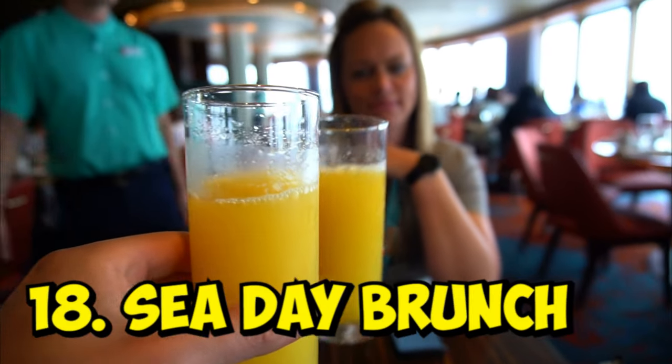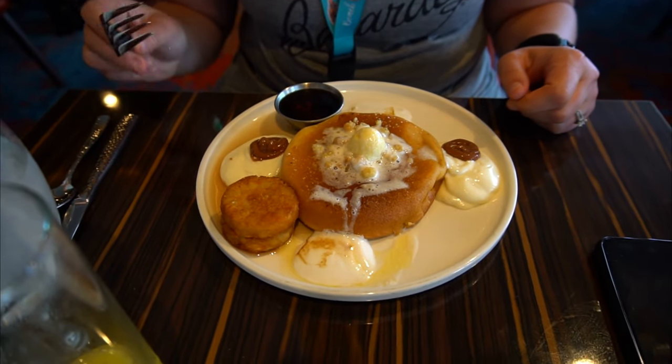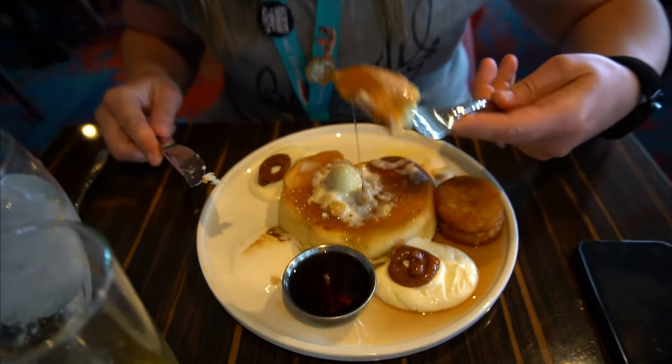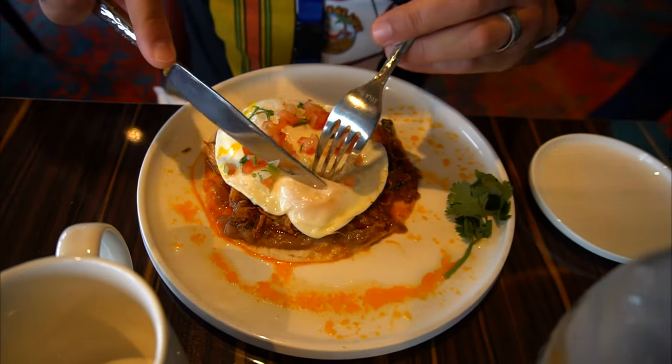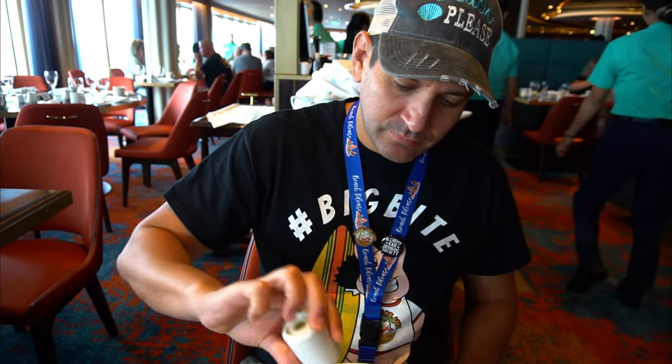Number 18 is a Seaday Brunch located in the main dining room. The Seaday Brunch was good. The skillet cakes, aka pancakes, were soft, airy, and sweet. And my huevos rancheros had a perfect fried egg over a meaty tortilla, but my pepper shaker was empty.